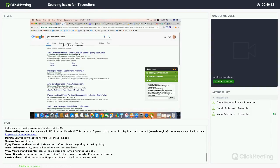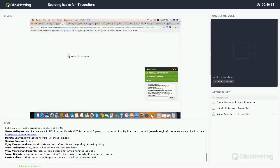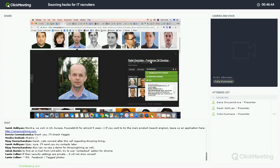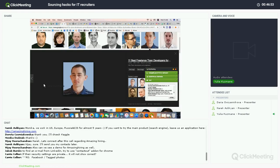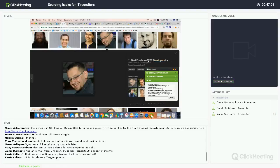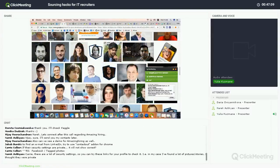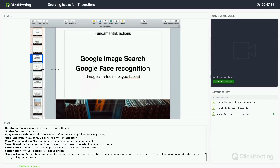Then we go to images, tools, type, face. And then we can just check people. Freelance C# developer, Java architect, and that would be some different accounts, some different websites, some different links on different freelance portals, and you can just go on and check by those photos. That's really fun to do as well.